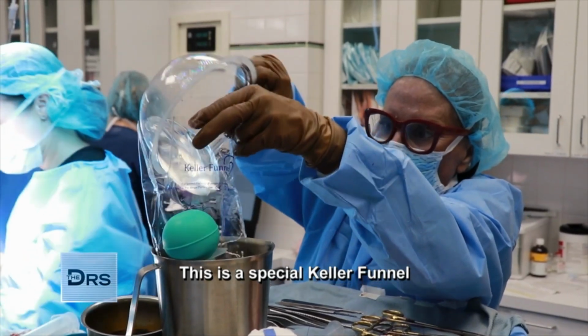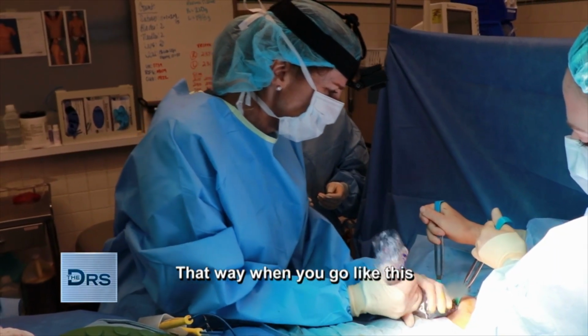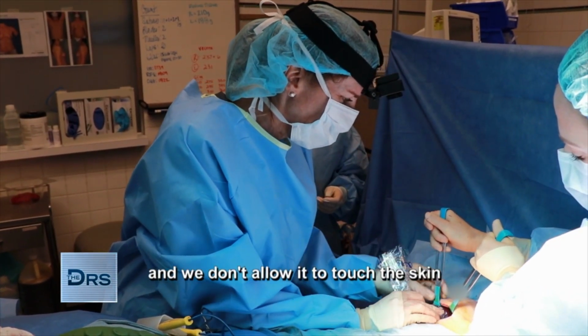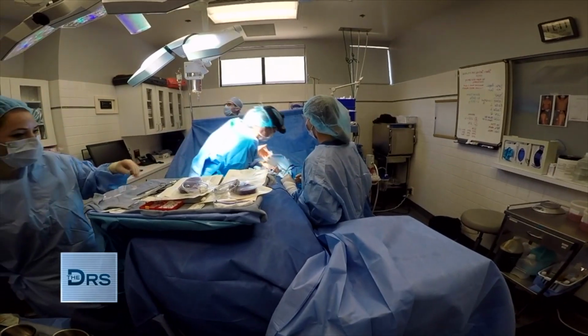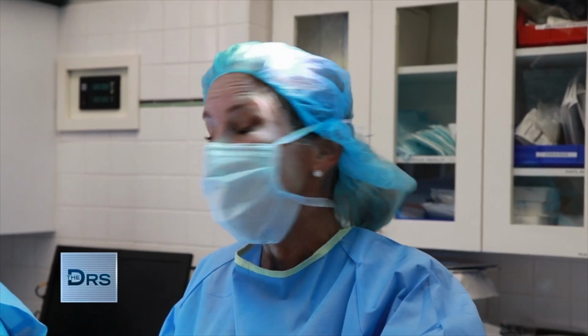This is a special Keller funnel, and the implant's actually put into the funnel. And that way when you go like this, get it in, pop it through, and we don't allow it to touch the skin. All right, we're wrapping up our bilateral mastectomy reconstruction. Direct to implant over the muscle, dermal matrix, looks great.